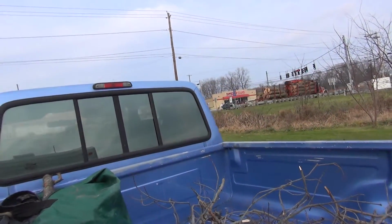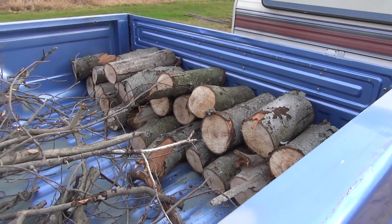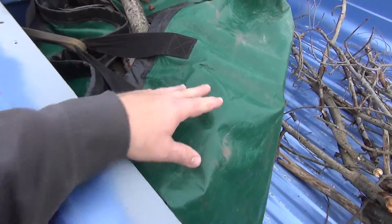I don't have that much wood. That's all I've got there. So you can see that should do us pretty good. We're just going to be there a couple nights, and I got all this as starter, which I'll bust up, and then this is filled too.